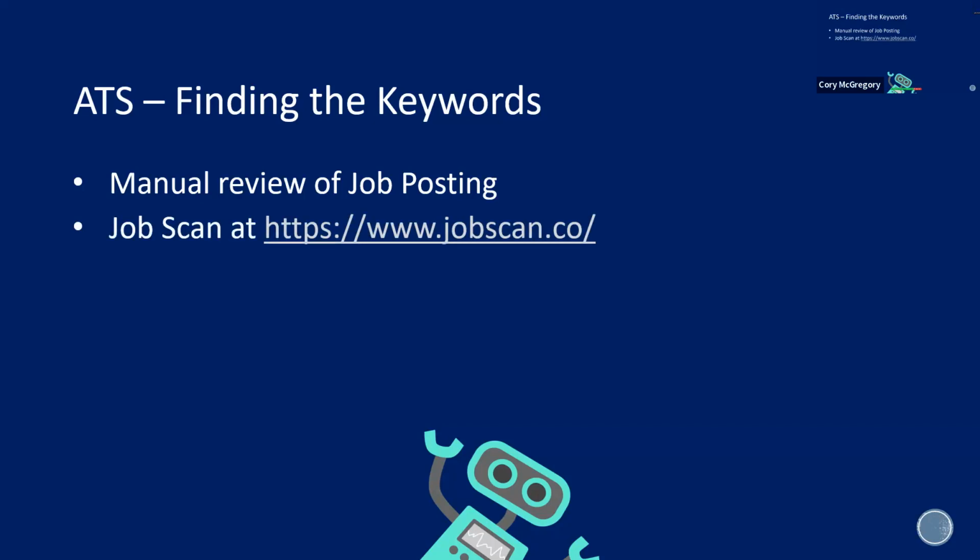This is a good website to know about, JobScan. I believe this puts a limitation on how many times you can do this. So it's sort of a glass cannon. You want to make sure it counts when you use it. What JobScan does is it has boxes on the website where you can copy and paste the job posting and the resume, and it will give you an idea of what the percent match looks like. Like I said, I don't remember exactly how many times you can do it, but it is limited, last I checked. So if you're going to use it, be sure it's something you're really serious about and want to check out.